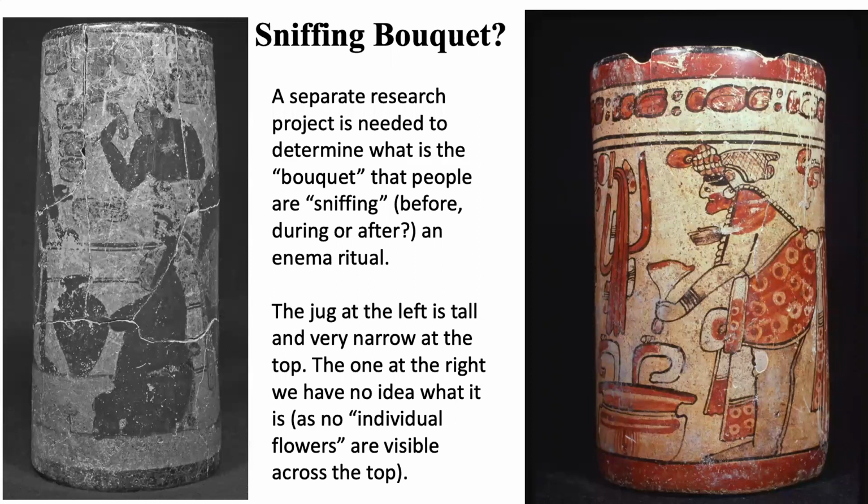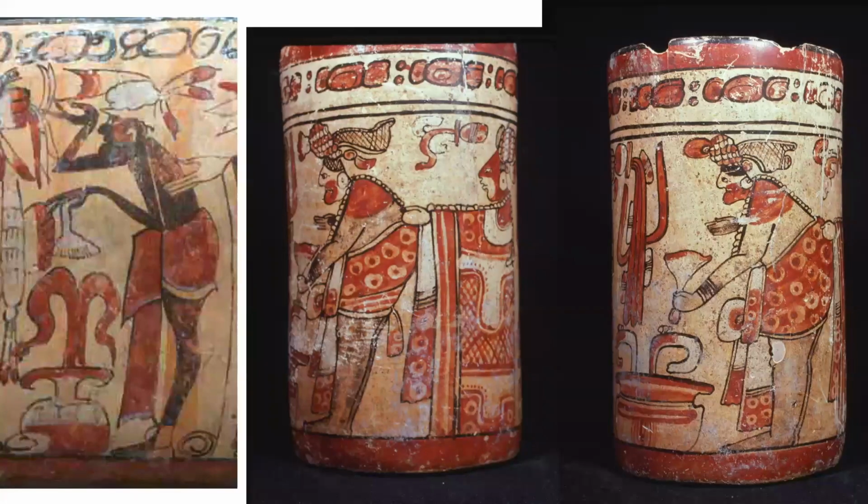Now notice at the right, that's one of these scenes that has the old guy with a younger woman helping him. That object he has in his hand is very different than the bouquet. We have no idea what that object is. And again, there are about five, six, seven of these different scenes. Notice that at the left, that object in the hand is going down, and in the scene at the right, he's holding it up. It's totally different than the bouquet of flowers. So we don't know what that is. And notice at the left, it's almost as though he wants it to go down into those fumes coming up. But that's just a guess.